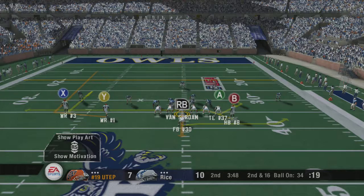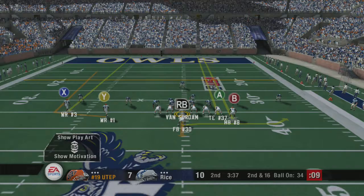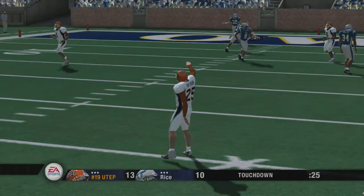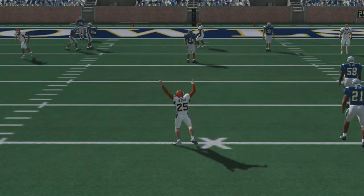The Miners audible to something else. Drops back to pass. He steps up. The senior makes the catch. They hooked up for the big play. The coaches do a good job of getting this receiver the ball. They design plays specifically for him, like the one we just saw. And the end results are huge chunks of yardage and touchdowns.